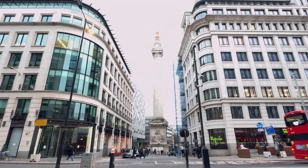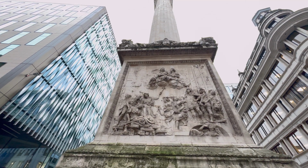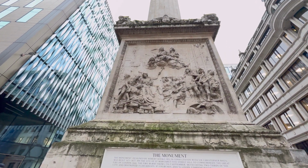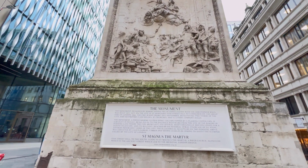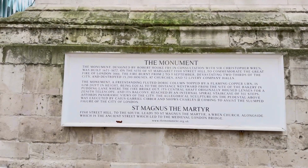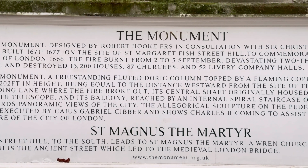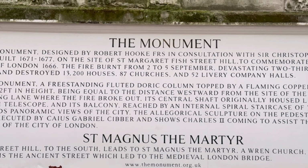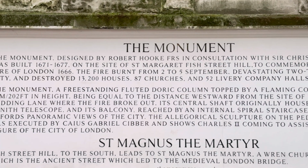You guys can probably see a little bit. There you go. This monument was built between 1671 and 1677. There was a great fire in London, and this monument commemorates and celebrates the rebuilding of the city. You know what fascinates me? That the fire burned for 3 days, from September 2nd to the 5th, and 2/3 of the city was destroyed. So look at the number of houses that were destroyed.